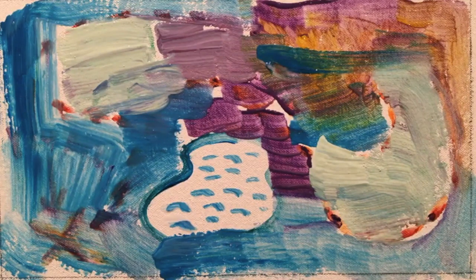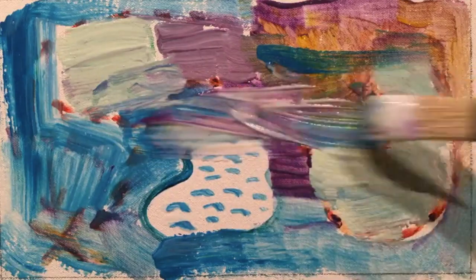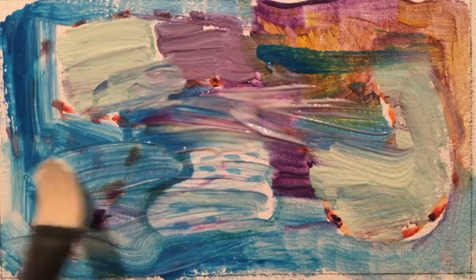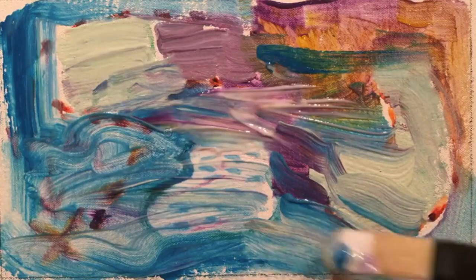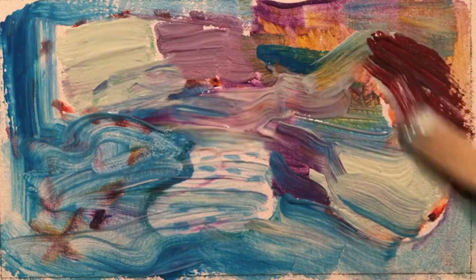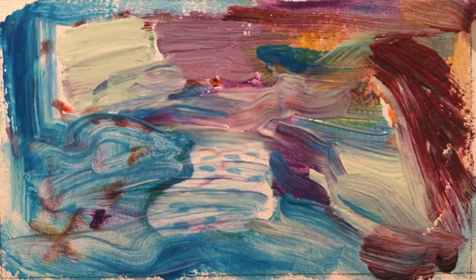Let's get this thing going here. I'm going to use some of that thick medium I was showing you yesterday. Maybe we'll play with doing a little layering today. Sometimes you can kind of feel your way into a space just playing around with the brush strokes, different ways of laying on the paint.